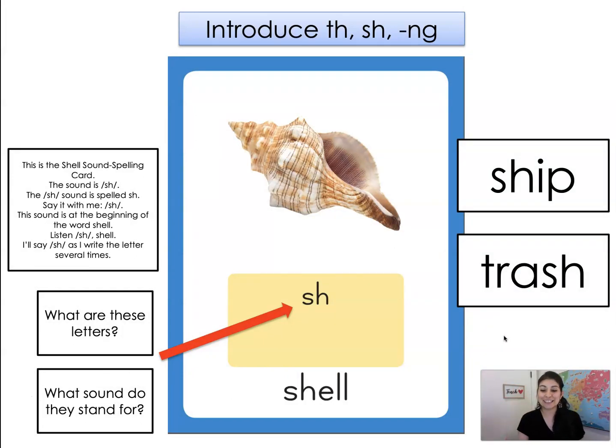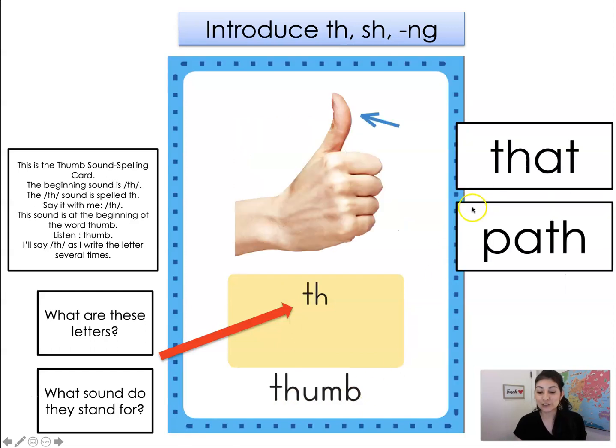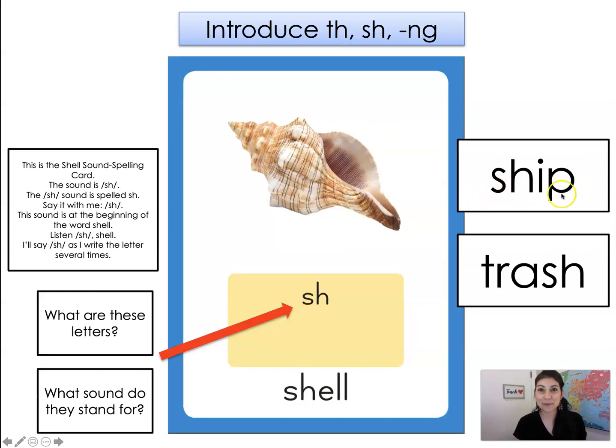The first one is the sh sound. Can you say that with me? Sh. Great job. The SH makes the sh sound. We hear that sound in the word shall. We also hear it in ship and trash.